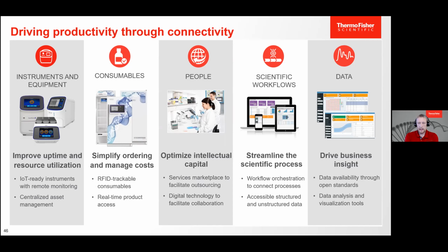Scientific workflows come next. So knowing what tasks are available, what tasks come next in a workflow. Orchestrating workflow to connect processes definitely drives efficiency and productivity. And then lastly, again, as we've touched on before, the data is the most important. So having this connectivity means you get all the data you need, good quality data. And if we apply those FAIR data principles and data standards, it really is going to drive the quality of the insights that we can draw from that data.